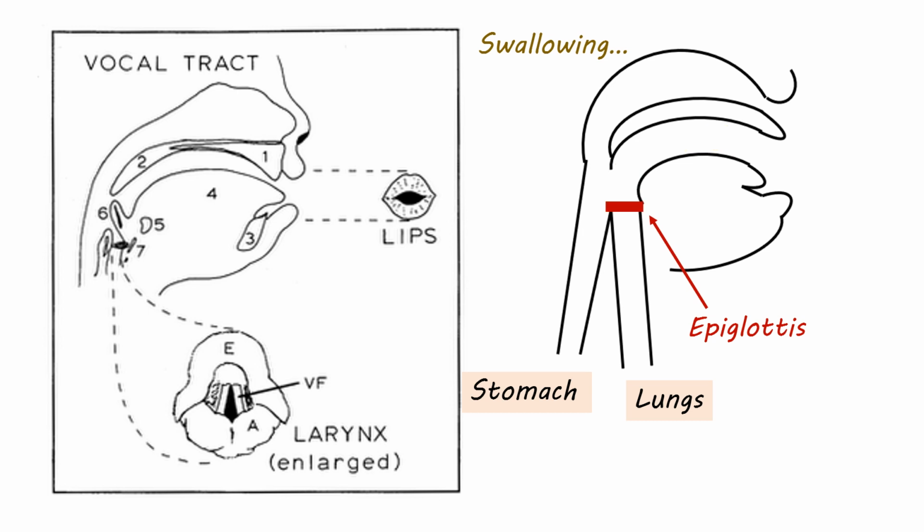So instead, the epiglottis flops down, and now when they try to swallow something, it goes straight into the stomach. This is really nice. Infants can't choke because their epiglottis, if it's closed, they can't swallow, or if it's open, they can't swallow. And if it's closed, then they're good. They won't choke. This seems really great. Wouldn't it be great if we didn't have to choke to death?